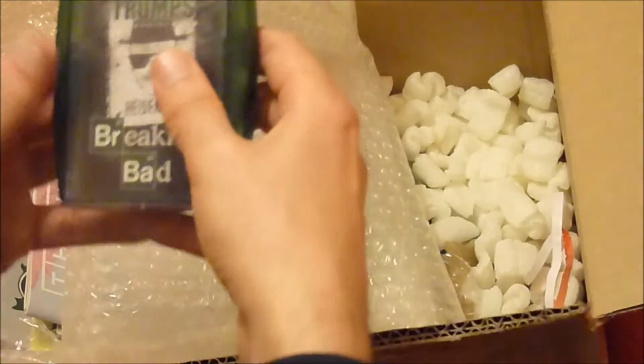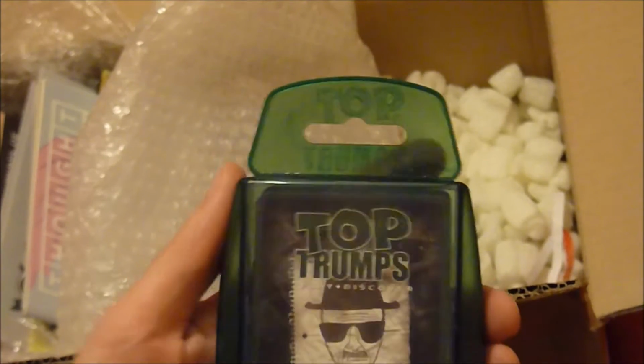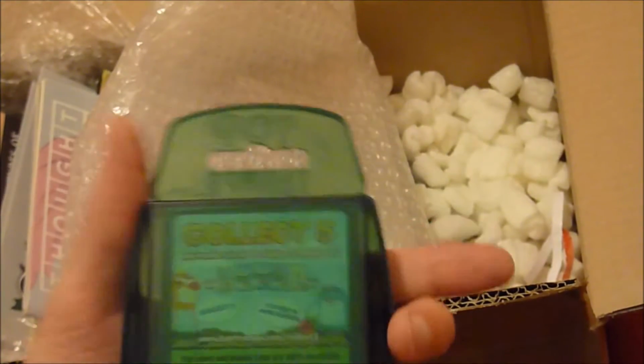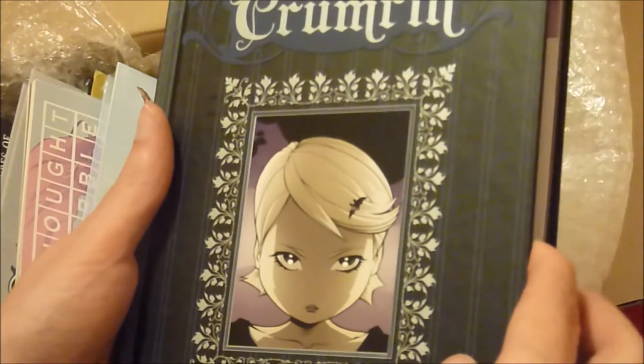Oh yeah, Top Trumps. These are the first Top Trumps, the new ones that I got. I used to get them when I was a kid. The Marvel ones, the DC. Breaking Bad, I saw these. I just had to get them just to look through them. Remember when I was a kid getting them. Wrapped in Plastic, a Twin Peaks book. Courtney Crumrin, I really like Ted Naifeh.